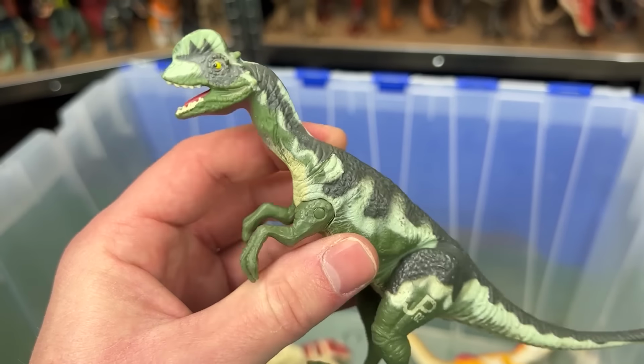Here we've got the Dryptosaurus from the Dino Trackers series. This figure is mostly darker in colors, but it does have tons of spikes along its body, and it has a dual action button on its back that you can use to move its head back and forth.